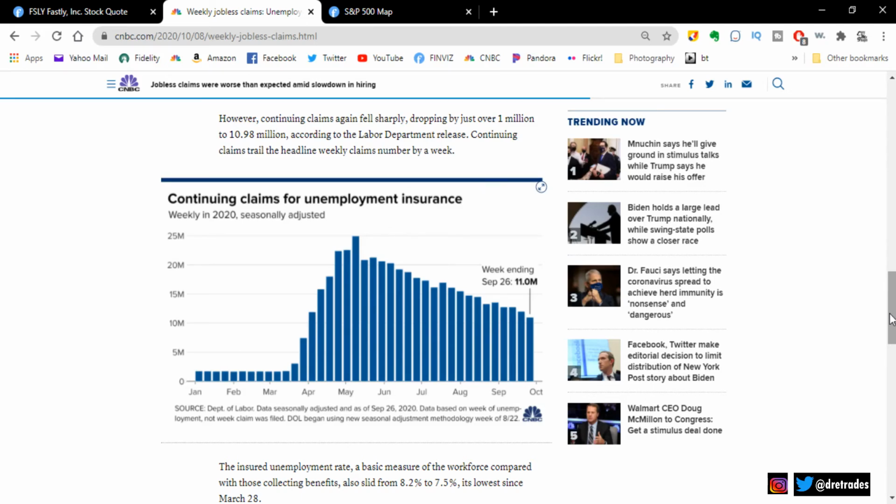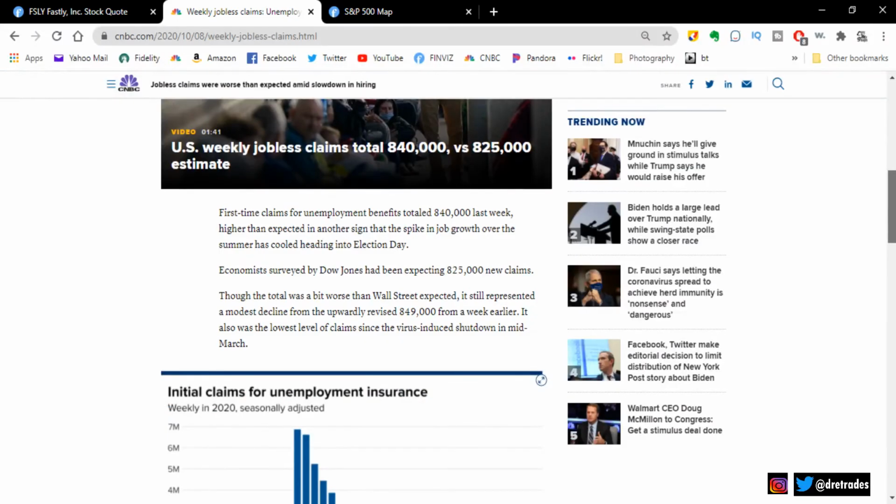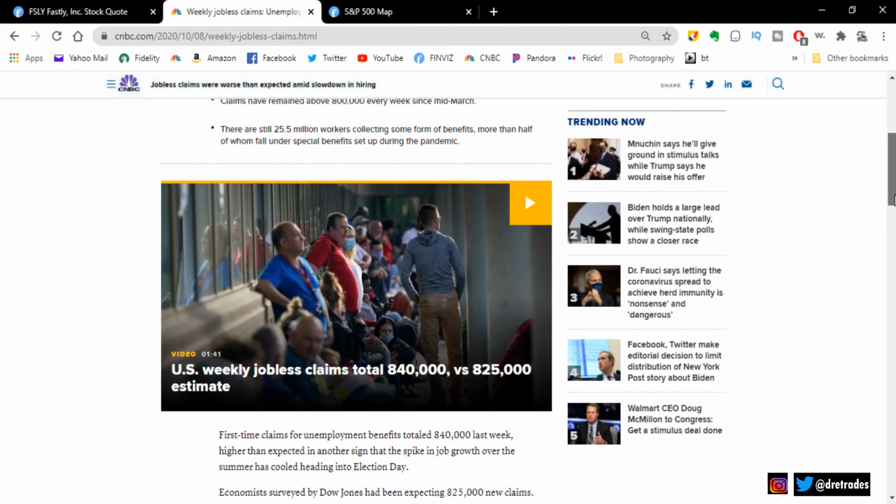They might do a skinny deal. And I think they only need $300 billion to put money in everybody's pocket. And then they can work that other stuff out later. All right, so 11 million people. But don't let that number fool you either, okay? Because if you look right here, there's still 25.5 million workers collecting some form of benefits, more than half of whom fall under special benefits set up during the pandemic. All right, so there's a lot of people collecting some money.